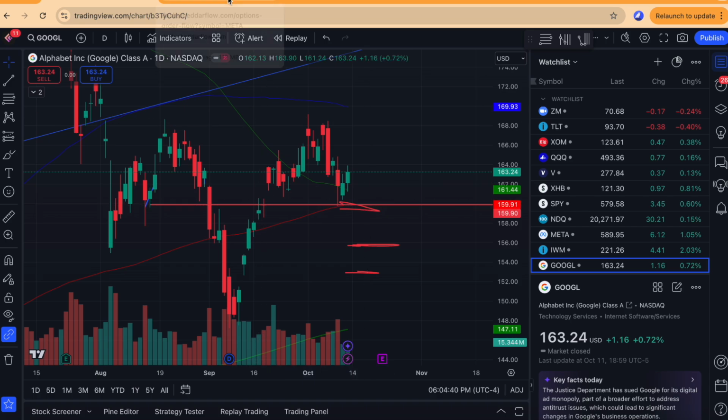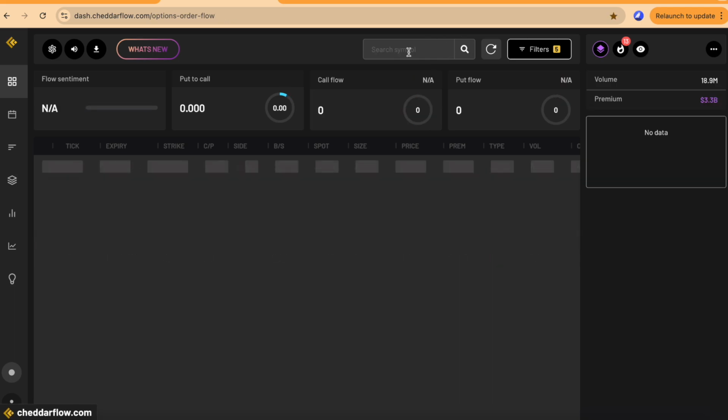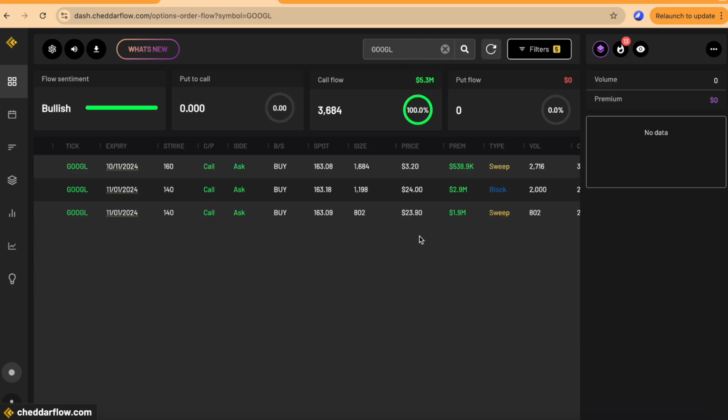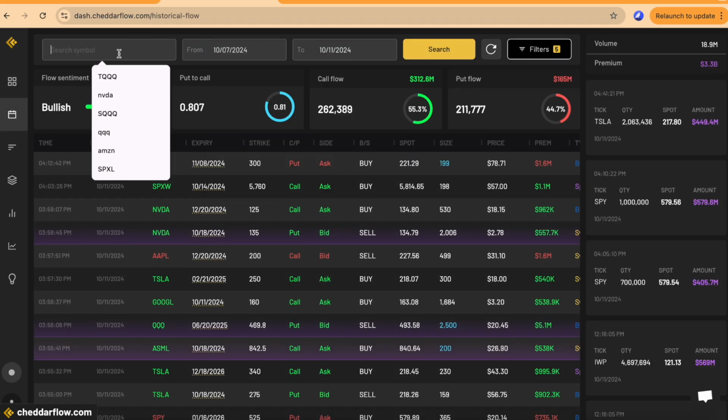Haven't seen as much on the flow side like we saw from Meta last week, which is what I'll get into here in a second. But just to show you from Friday of last week, these aren't anything crazy. None of these orders, these are pretty deep in the money, the 140 calls. So nothing too insane in terms of those. If we look at the entire week, it was pretty much the same thing as well.